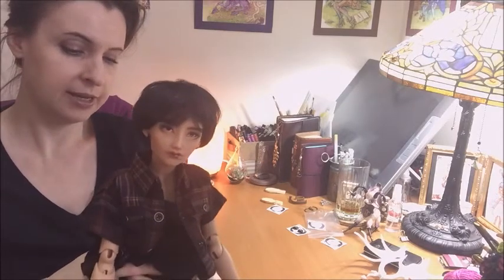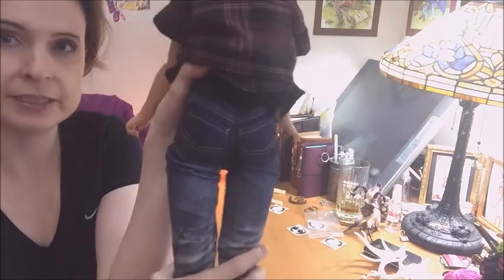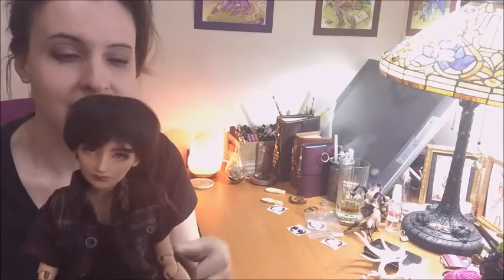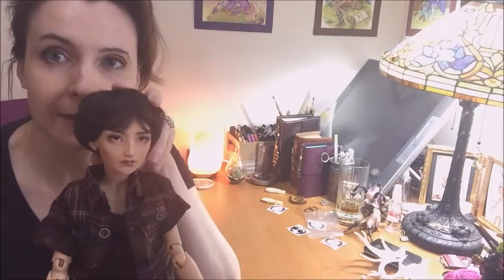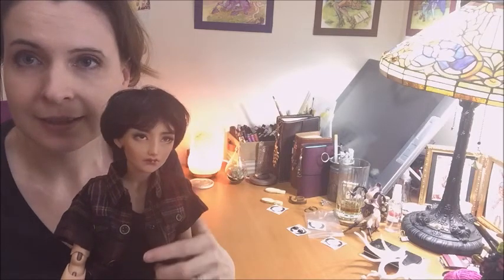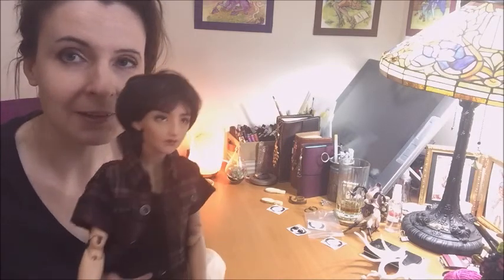Look at her butt. It's so cute. Look at her butt in these jeans. I love it. They're thick thighs. So, I really like her a lot. I've just been sitting here kind of playing with her. I really like her.